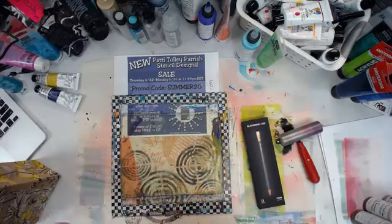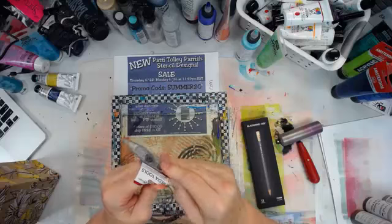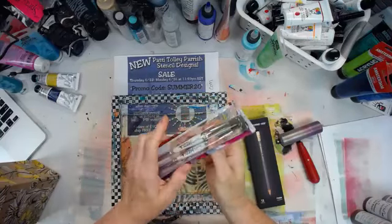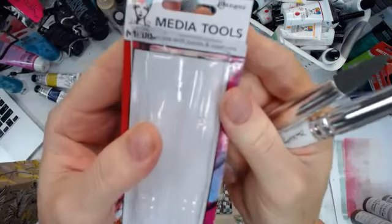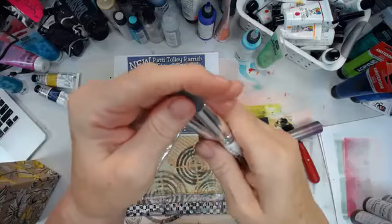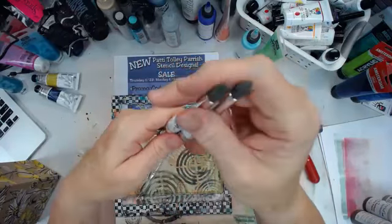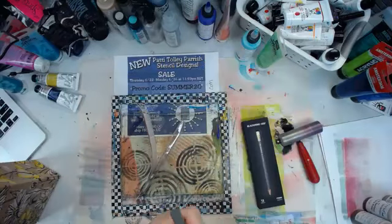So, anyway, I got these. You can always use these, and these are bigger than other ones I have. But these are Dina Wakley, and I love her handles on these, the size of them. They're media tools, and they're these rubber-tipped, double-ended yumminess. Mama like those.